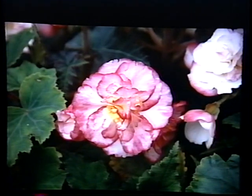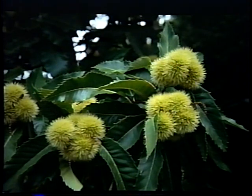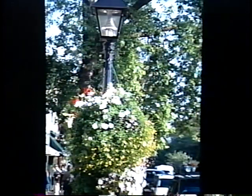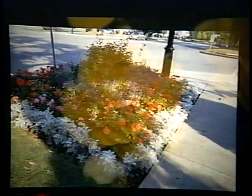Our friend the tuberous begonia again. And this is chestnut. It's not the American chestnut. That has become extinct. This is probably Chinese chestnut. About every lamppost has at least one or two hanging baskets off of it. And their hanging baskets are really long and full of flowers. And occasionally you see a little church steeple peeping through. But I go immediately back to the flower beds. Really outstanding flowers.